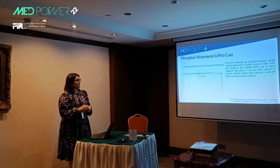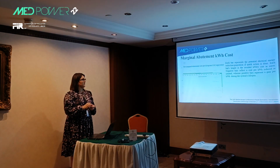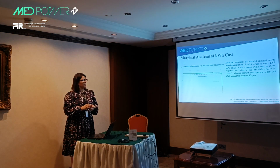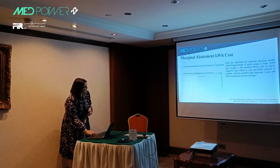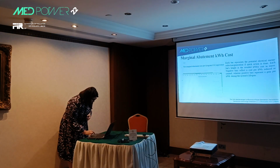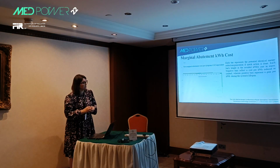The abatement cost per kilogram of CO2 equivalent was calculated at the peak values. You can see here insulation, lighting, appliances, solar photovoltaics, and so on.